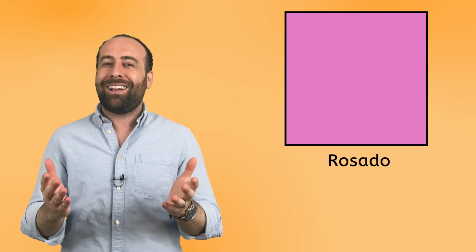And when it's going to rain, yikes, the sky is gris, gray. And there's nothing better than pink bubblegum, wouldn't you say? ¿Cómo se dice pink en español? Sí señor. Se dice rosado. I always learn faster when I'm having fun.